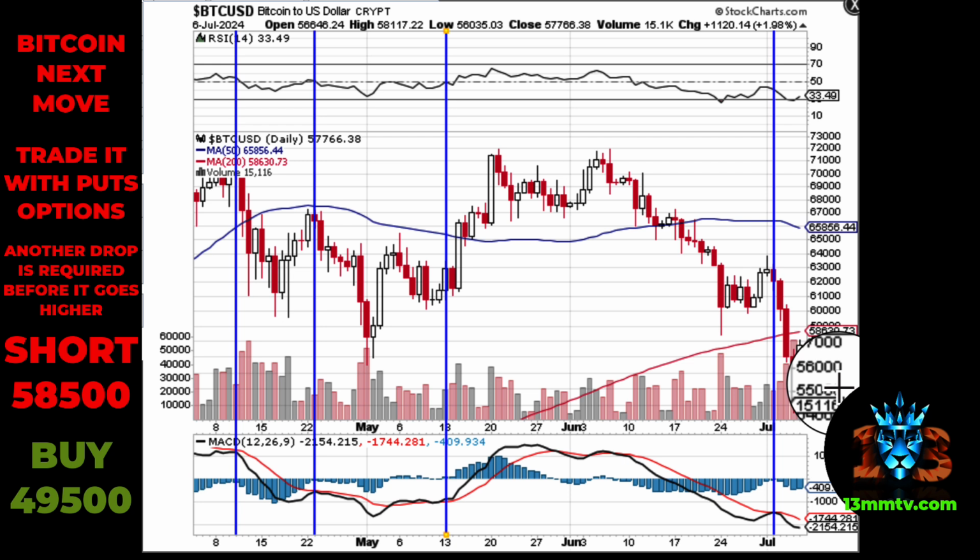So if you don't have your futures account set up, you're going to be missing big moves in the market. So set up your trading accounts properly so you can take advantage of the opportunity in the section of the market where the market is moving.